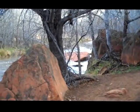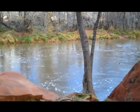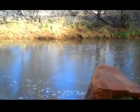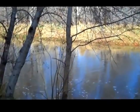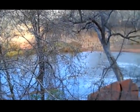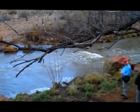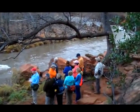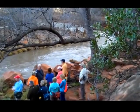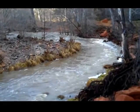We've arrived at the banks of Oak Creek. This is off the Templeton Trail, which we just turned onto. See, the creek's running pretty good right now, and it's not as muddy as I expected with the rain we had over the last couple of days. Oak Creek is really flowing today.